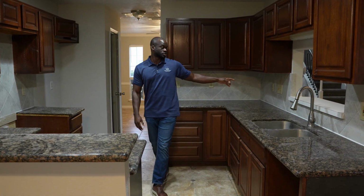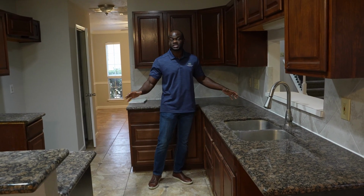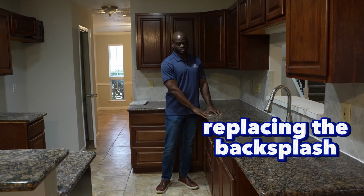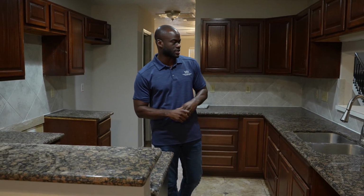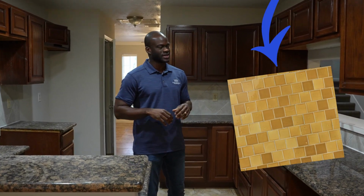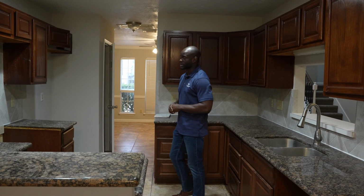Replaced backsplash. So this is something that really helps make the house pop, or make the kitchen pop, I should say, is replacing the backsplash. A lot of times you don't have to touch what's already there. If you replace the backsplash, it'll bring out the kitchen a lot better. Before we put these gray tiles in here, they had kind of like a yellow mustard color, small square tiles, looked terrible. But now it's more open, color friendly for a family to come into.